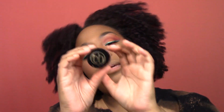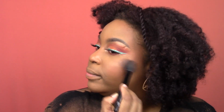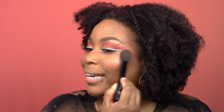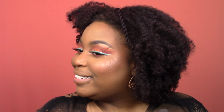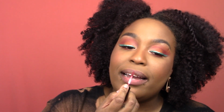For highlight today, I'm using the BH Cosmetics Diamond Dazzler. I don't know if that's the color, but it also says flashy, so maybe flashy is the color. You just never know, it's always a surprise. There you go, honey. Oh, look at you. Inconsistent. It'll do. I'm gonna use the Remy Rose liquid lipstick in the color Penny, which is this one. Another Dollar Tree find. Gorgeous.